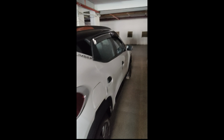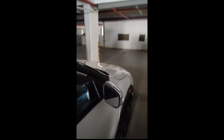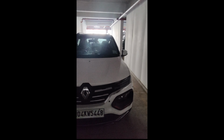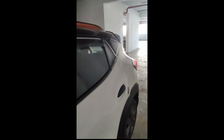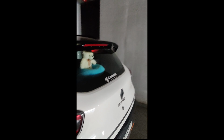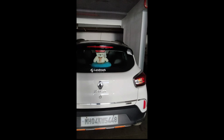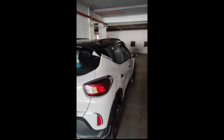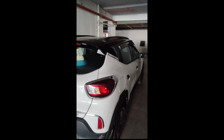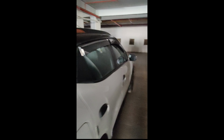This is our car, and we will be going to the service center. I think this would be free as well, because we have already paid all the charges while purchasing the car. It's almost in perfect condition, and I've only driven it around 4,100 kilometers, and it should be around 10,000 before the second service, or less than 1 year, or something around 1 year. So let's get going.